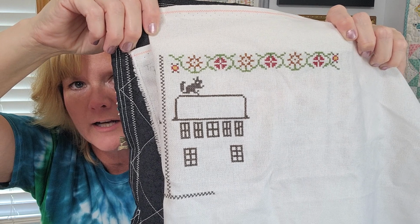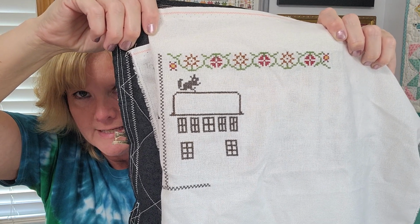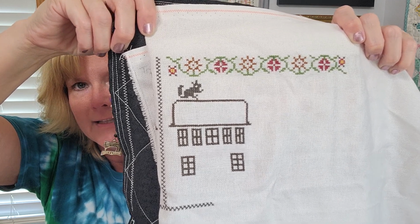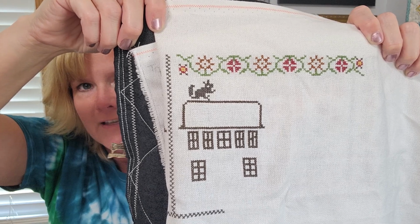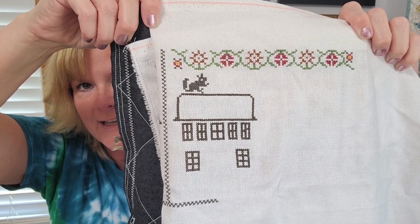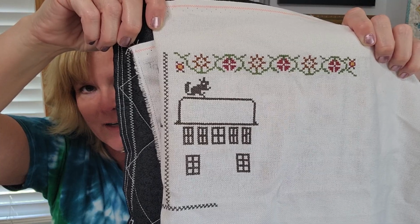I am stitching this on a 28 count Lugana, and I am not using the called for DMC. I just basically went through my stash and found similar colors. So I'm doing kind of my own thing with the floss colors. But this is what I have done so far for the Maple House, which is again on the Houses on Pumpkin Lane by Pansy Patch, Quilts, and Stitchery.